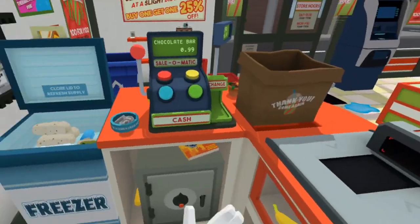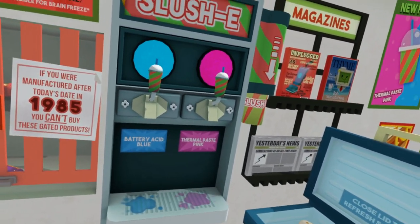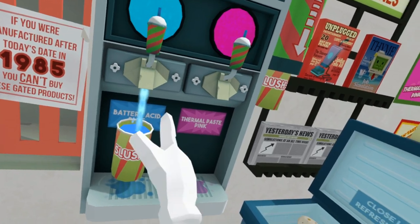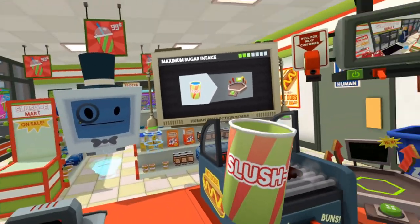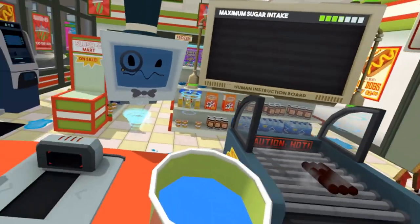All right. Where's the slushy? There it is. Oh, I gotta get the cup. Would you like battery acid blue or the sweet thermal paste pink? Blue? I got you. Would you kindly jumbo size that? Jumbo size. I got you, fam. There we go. Put it in there. Oh, I love the taste of sugar.